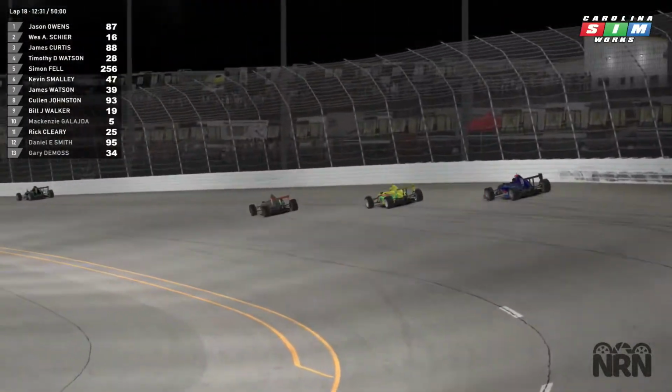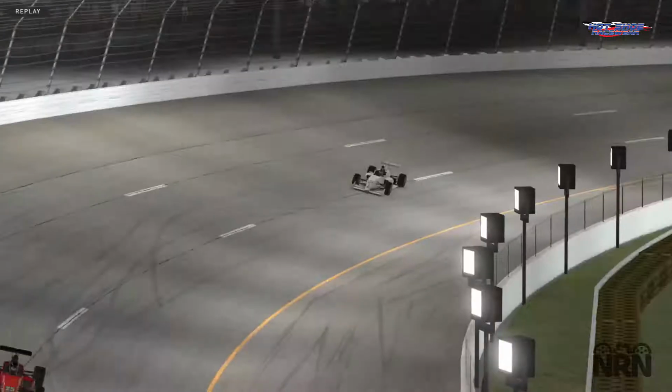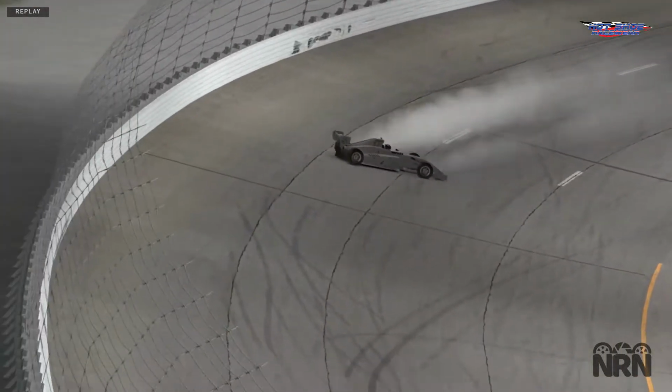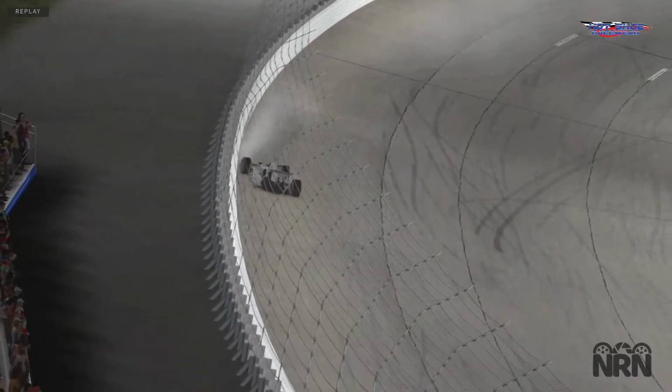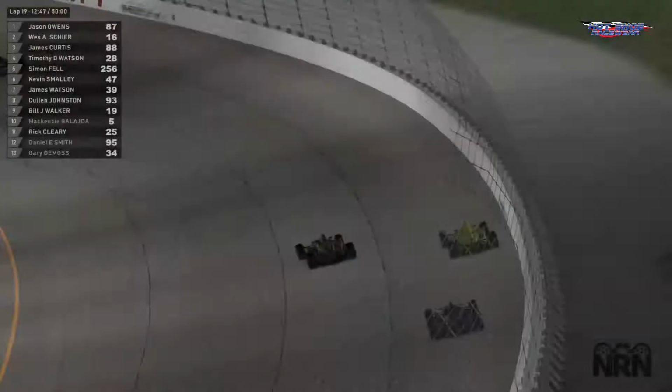Seeing trouble on the racetrack for Mac Galida. Let's get you a Hot Shoe Racewear instant replay here. Mac had a self-spin earlier in the race. Man, almost an identical spin. Hits the outside retaining wall, and he has to take the jump back to the pit area.